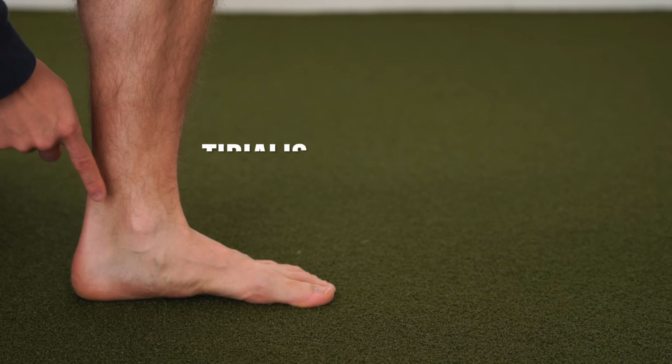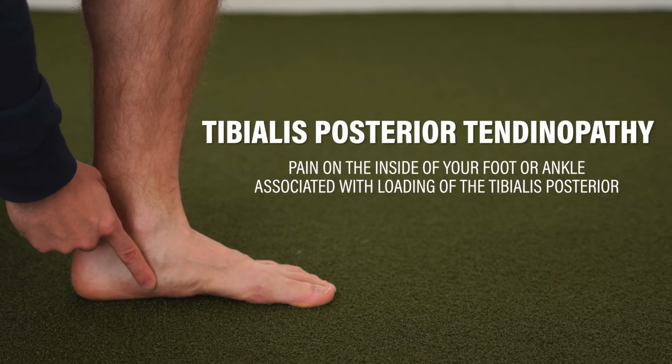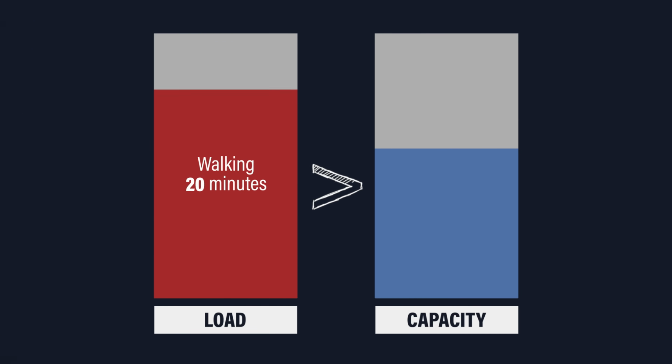Let's use tibialis posterior tendinopathy, which is pain on the inside of your foot or ankle associated with loading of the tibialis posterior, as an example. Rather than using the extremes that I presented before, pretend that you have pain after walking for 20 minutes.